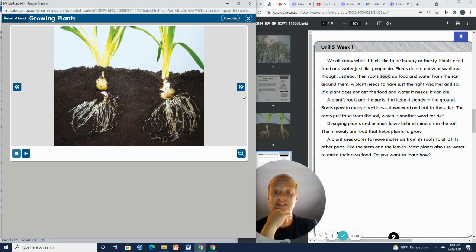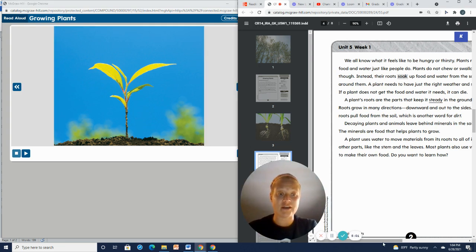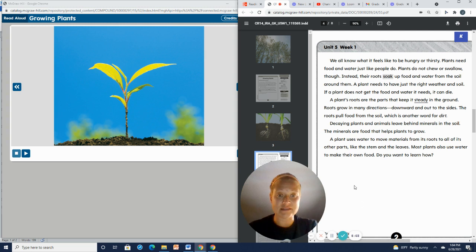So let's look at our next slide here. So here we have the little part of the stem, the plant, the little baby plant growing up. And we are going to read our next page to find out what part of the plant this is.